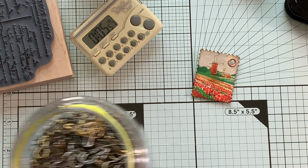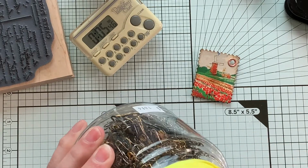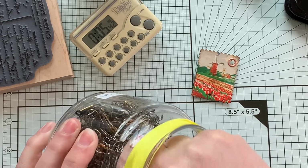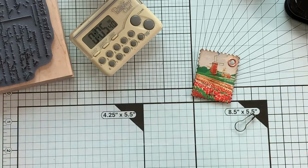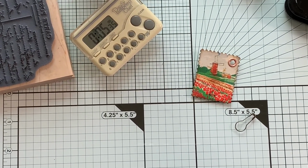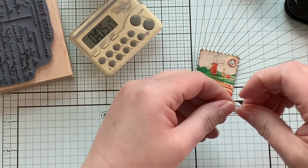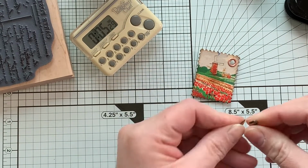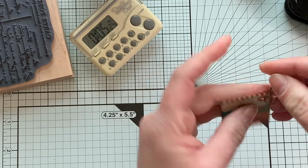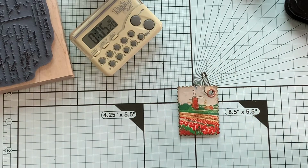Let's see. We could just add a garment. Whoops. Sorry about that. That's not cool. I just shook you all over the place. Yeah, everything about this setup is just not okay. So we could add a garment pin here. What else? What do I have nearby?